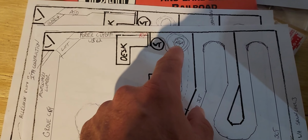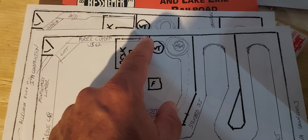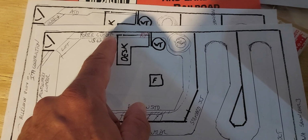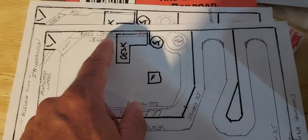So coming out of the helix, we'll be going this way. This will be KY, where the KO line and the original main rejoin. And we'll come across and we're going to model the Porter Cutoff and US 62 on the upper deck. So that'll just be a long fill ridge.